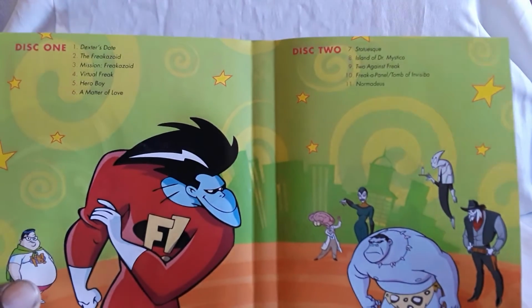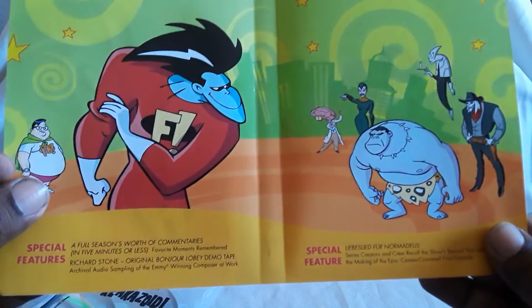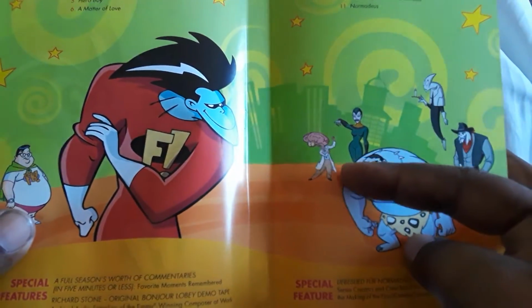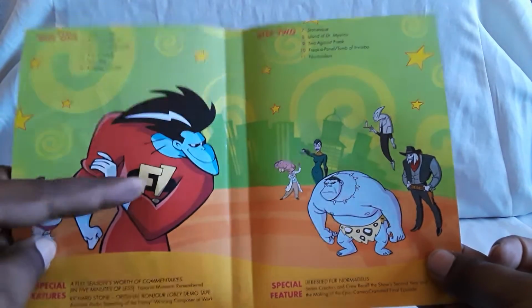Okay, so there's the episodes on the top. And on the bottom, you have the extras. Here's some of his enemies. You have Cave Guy. There's, what is it? Lobe? Like frontal lobe? And a bunch of others. Look at that look on Freakazoid. What the heck is that?